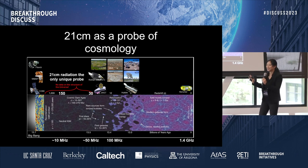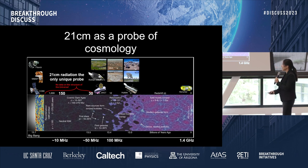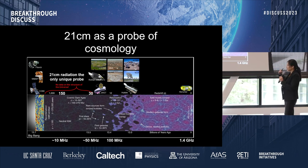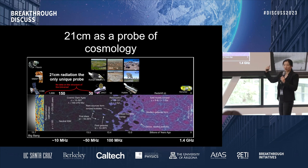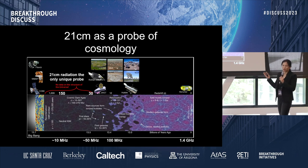Basically, let me just quickly define what redshift is, because we use it a lot in cosmology. So as you know, because the universe is expanding, all the radiation or objects will appear to be moving away from us, and the radiation will be redshifted.